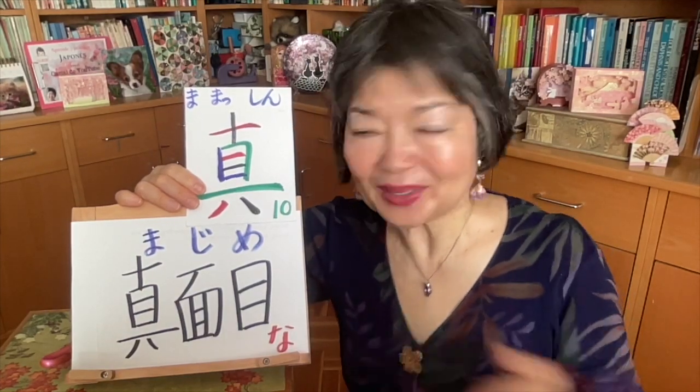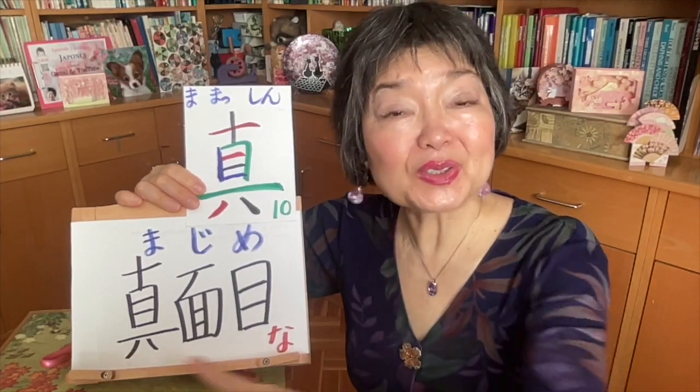暗い means dark. In this case, an i-adjective, 暗い. But when we say 真っ暗, this is not an adjective. Extremely dark room. 真っ暗な部屋。Straight, straight on. まっすぐ。Sincere, honest, faithful, earnest, hardworking, serious. This is a very, very good one. It is 真面目。そう、真面目な人。So wonderful person.